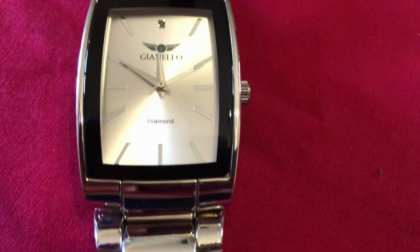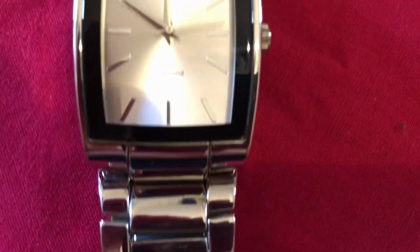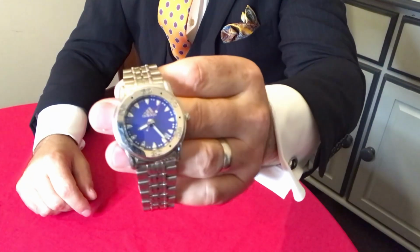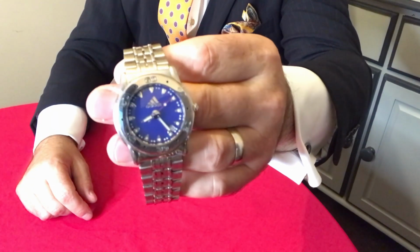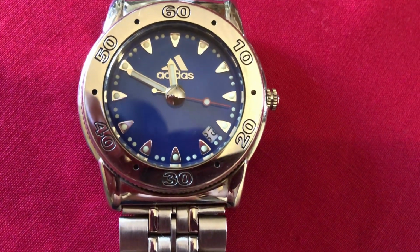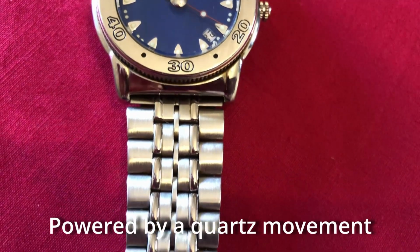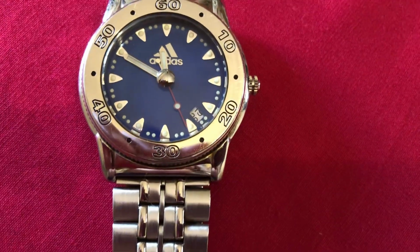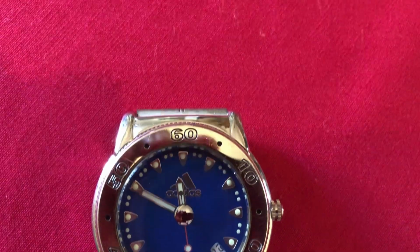And again, this is a polished stainless steel band. So when it comes to a little bit more informal, then I start to introduce colour. So in this case, the face of the watch has changed to a bright blue. This is an Adidas watch, very unusual. Again, these are not expensive watches, but they do create interest, and every now and again somebody will comment on the watch. So from there I then go down to brown leather strap watches.